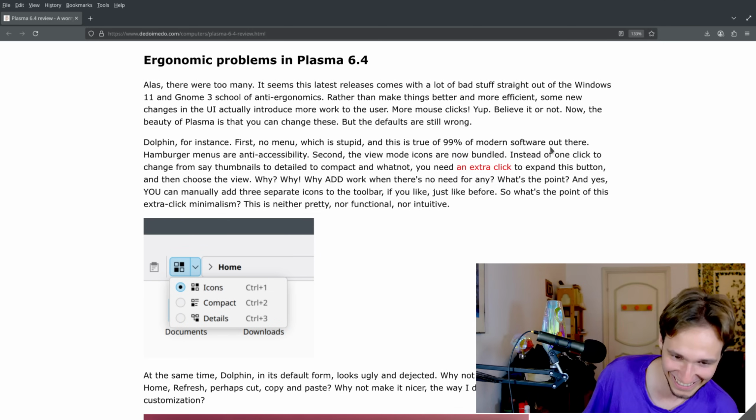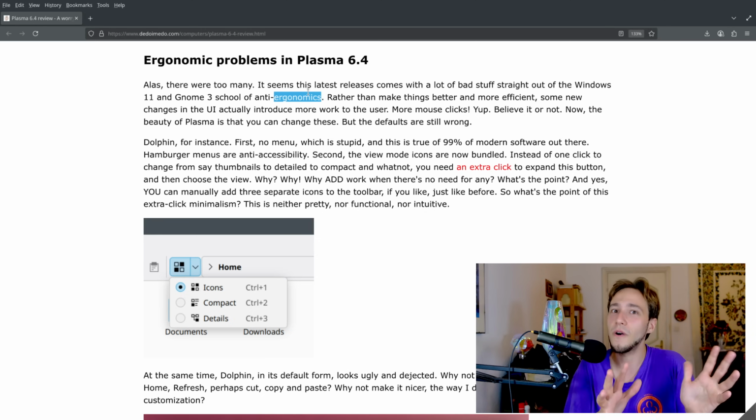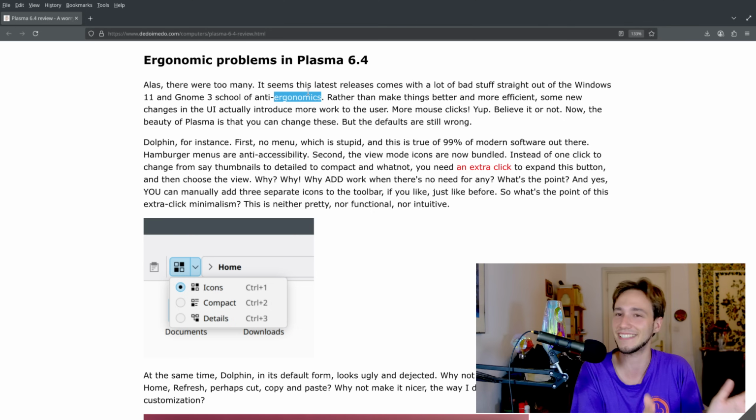Ergonomic problems. It seems like these latest releases come with a lot of bad stuff straight out of the Windows 11 and GNOME 3 school of anti-ergonomics. And I do want to say that both GNOME 3 and Windows 11 aren't really bad UX. There's, of course, on the Windows side, a lot of very bad behavior towards the user, but it's understandable. Overall, there are very big issues with it, but overall, it's understandable.